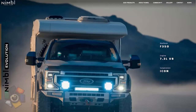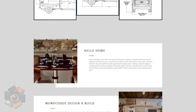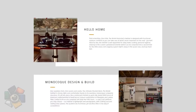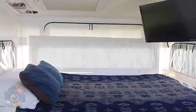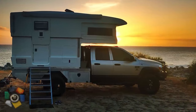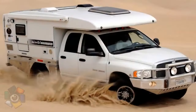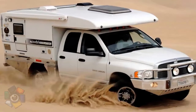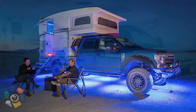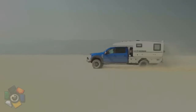You can easily accomplish daily tasks such as cooking, personal hygiene, and even relaxation in the dinette that converts into a second bed for children. You can also enjoy your own night's sleep on the queen-size bed. To add to the comfort, the suspension of the standard configuration includes 35-inch tires, reservoir shocks at each corner, and custom rear axle leaf packs. The Evolution is engineered to handle both trails and roads.